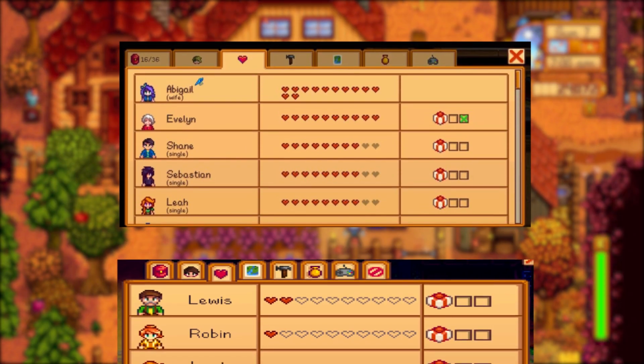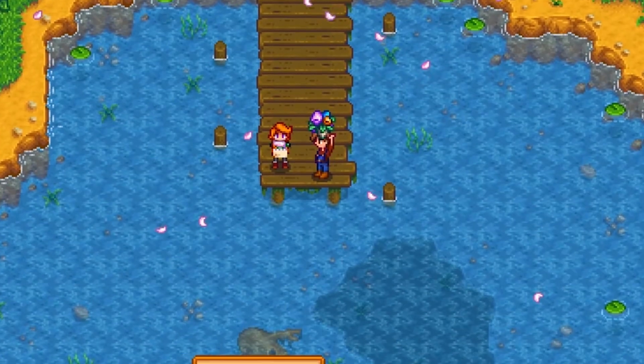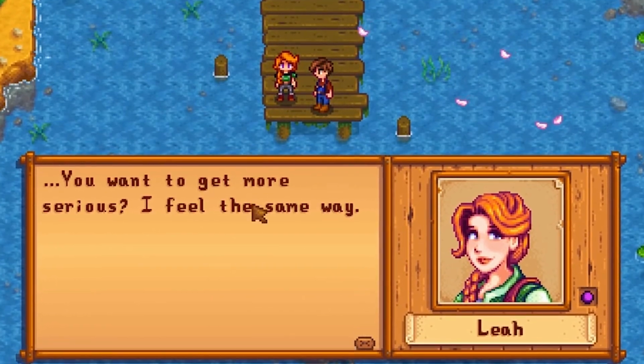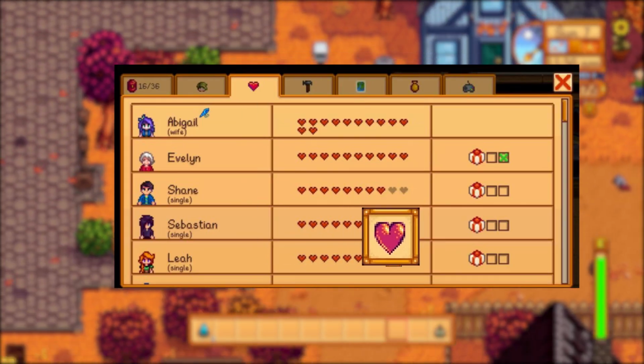If you are looking to get married, all you have to do is build the relationship meter to heart level 8. Once you have that done, the next day, Pierre will send you a letter stating that he has a bouquet for sale. After purchasing it, offer it to your potential spouse, and after accepting, you will now be officially dating. Next, continue to grow their heart meter to level 10.